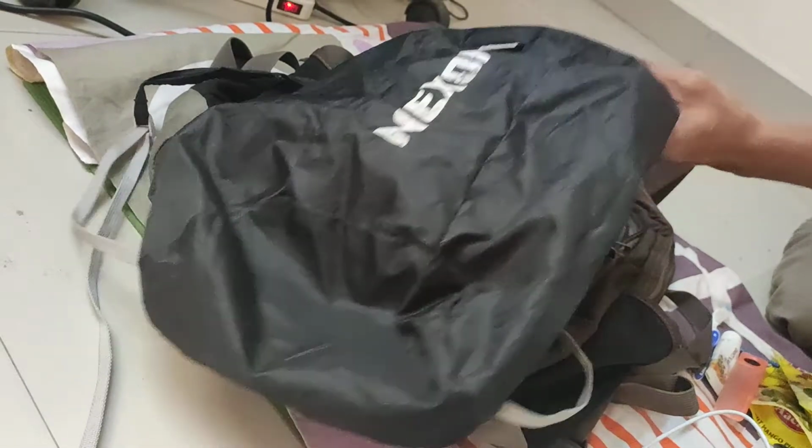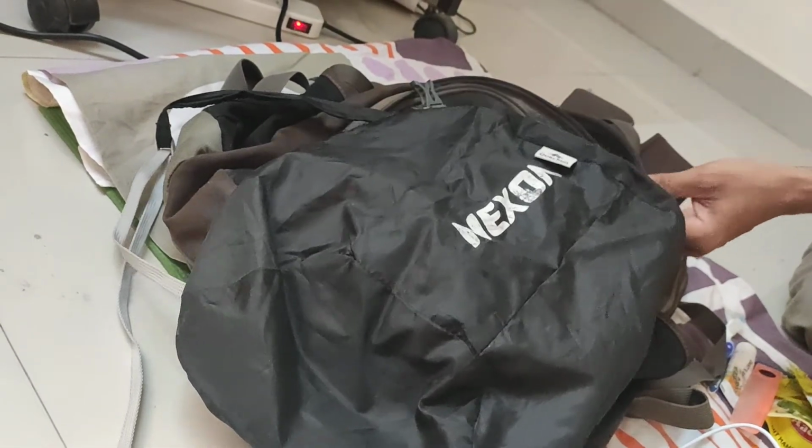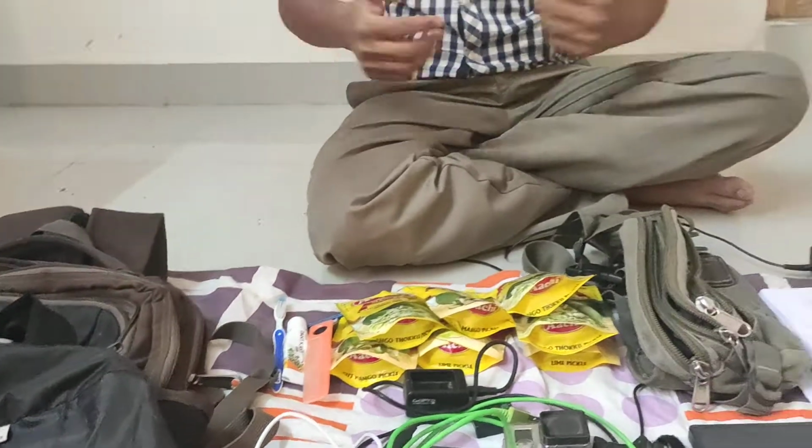This is going to be an extra small pouch. This fits as a personal item. I can carry some little extra items in that if at all required. It's absolutely lightweight. Got it during a Nexon event. So this is all going to be with me for the 34-day trip. I hope I should be able to manage well with these items.